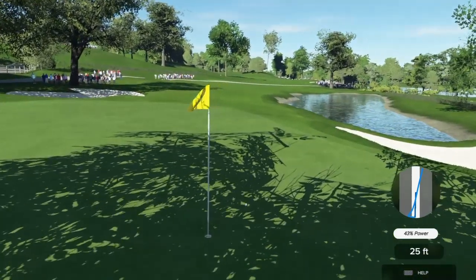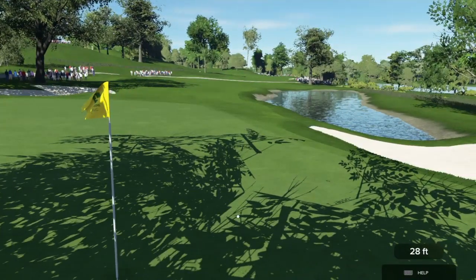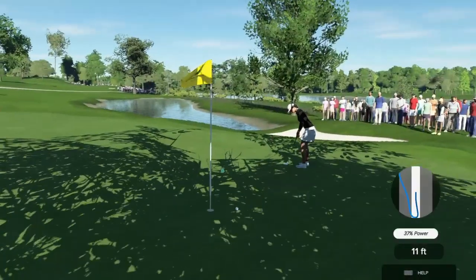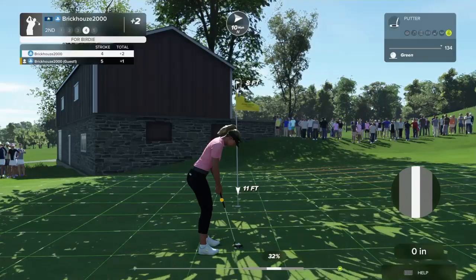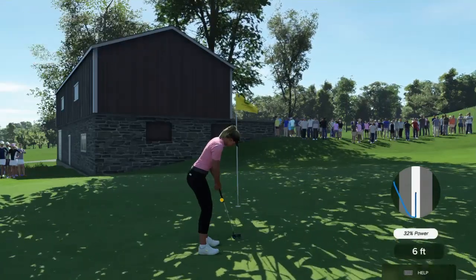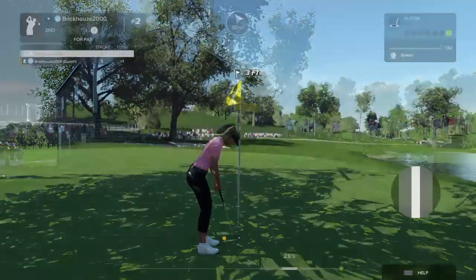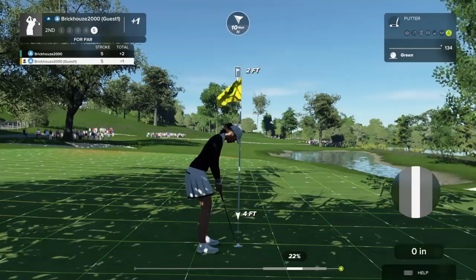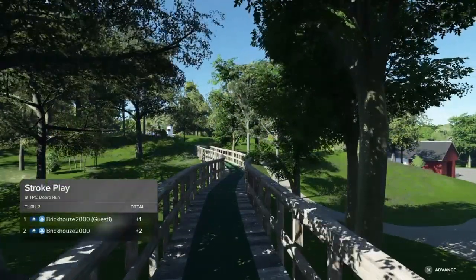Just right by the hole. Here is a 12-footer. Here we go. Birdie putt. No good. This one's just a 3-footer. And three putting in for par on this one. And the score to beat is 1 over.